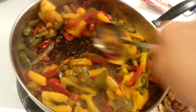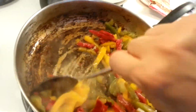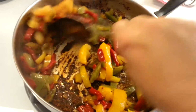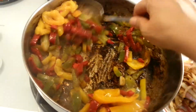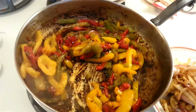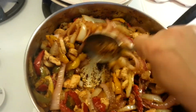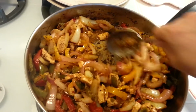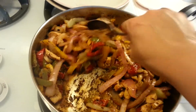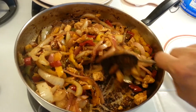So once these get done and I get all this stuff up off the bottom of the pan, I'll put everything back in and bring it up to a nice heat, and then they'll be done. So I'll show you that when it's done. Alright, so everything is back in the pan now, and I'm just going to let this heat through and get nice and hot because the peppers were frozen, so they're still a little bit cold. And once it gets hot, then it'll be ready.